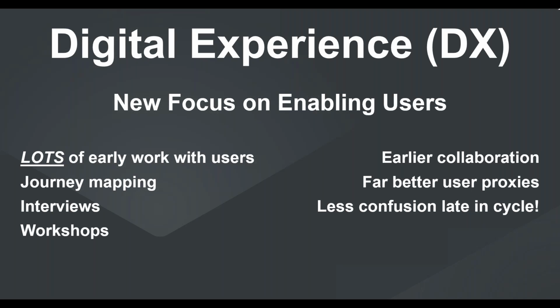And the last point there, less confusion late in the cycle. You're asking fewer why questions. Why would the user do this? Why is the user trying to accomplish these sets of tasks? DX is not just a fluffy marketing bogus term. I think good DX, good digital experience teams are fascinating, and it really gives us the opportunity to, again, kind of help remove quality as a bottleneck, because there's so much better focus on what we're trying to do.